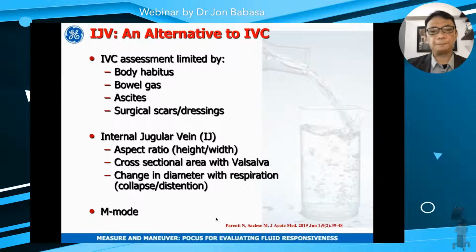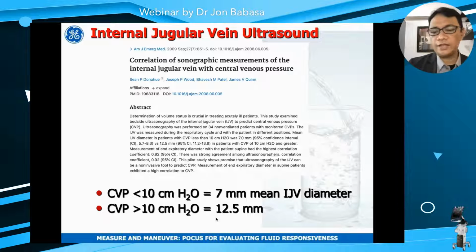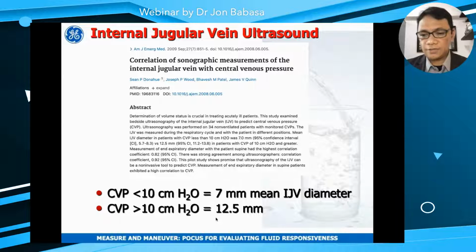definitely, because the IJV is static and doesn't move with your respiration, you can use M mode. Now, there's a lot of literature out there that attests to the IJ as a great surrogate for CVP, and also for determining fluid tolerance and fluid responsiveness. This particular paper tells us that about a 7 millimeter mean diameter of your IJ corresponds to CVP levels of less than 10 centimeters. For IJV diameters of 12.5 millimeters and above, they correlate to a CVP of greater than 10 centimeters water.